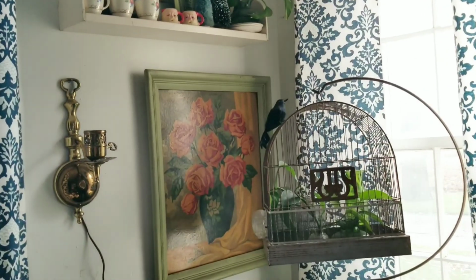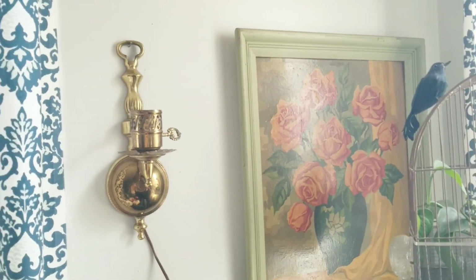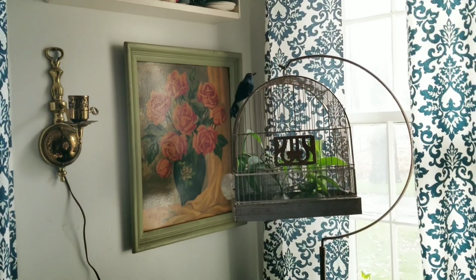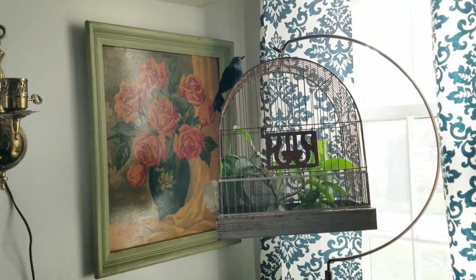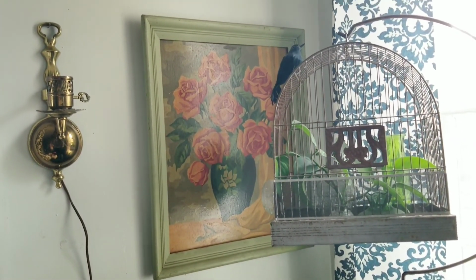I wanted to show you guys, I did put up that brass wall sconce I got earlier in the week. I believe it was a $2.99 thrift store find. I do not have a bulb and a shade on it yet, but I at least wanted to see how I liked it in this corner. Really easy to hang up. I'm excited to get that lit up. I think it's going to look really nice.